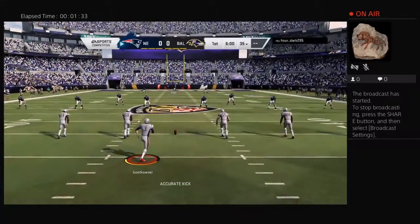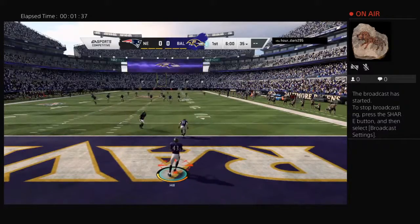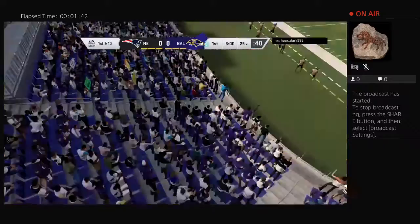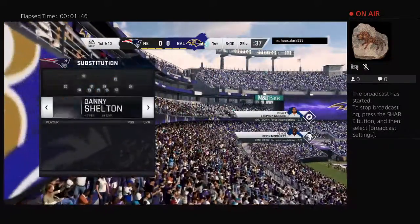Here's Steven Gostkowski now to kick this one off. And off we go from M&T Bank Stadium. That's fielded in the end zone, and no run back here. This will be a touchback, and it comes out to the 25-yard line.